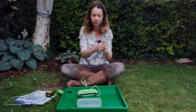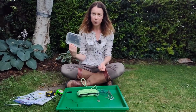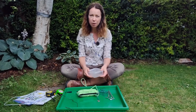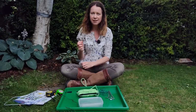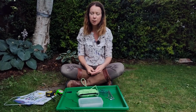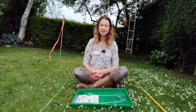If you wanted to collect any samples, you might want to have a Tupperware container to collect a few things. It's usually advisable not to pick wildflowers. You could take photographs. It's nice if you're going to take photographs to have something in for scale. I use a 10p or a 2p as part of my kit. So it's all simple equipment that you should be able to get hold of from around the house.